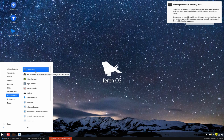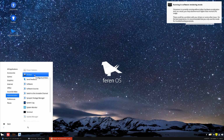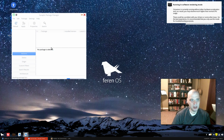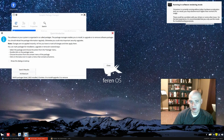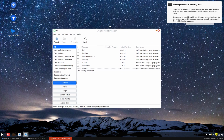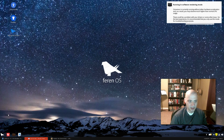Administration. And this has a lot of programs that the average Linux user really won't play around in much, like Dconf Editor, Disk Usage Analyzer, Drive Manager, Power Stats, Printer, configuring printers, the Synaptic Package Manager, which you don't see on too many distros anymore. I've mentioned that in a couple of my videos, that a lot of these other newer graphical add remove software programs, a lot of them mimic the old Synaptic Package Manager in look and feel, but hardly anybody actually installs Synaptic anymore by default on their system. But Feren does include the Synaptic Package Manager, which is cool. I really like the Synaptic Package Manager. I think it's a great application.